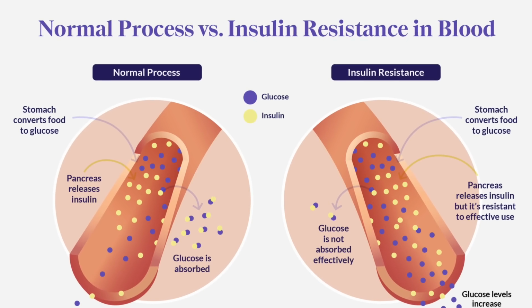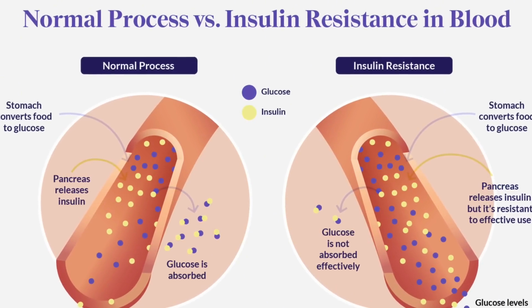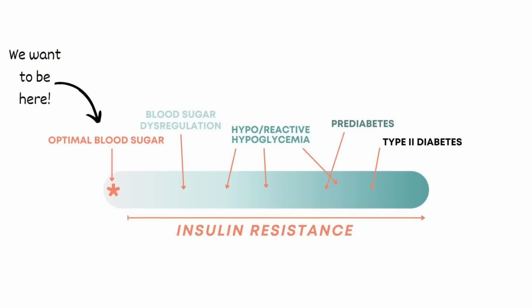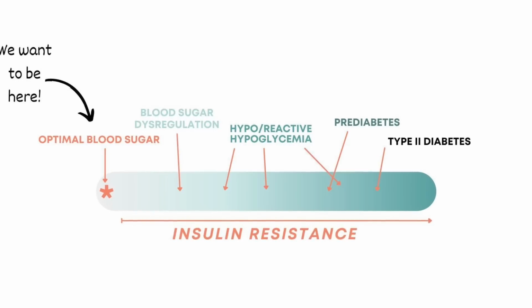Insulin's job is to shuttle sugar from our blood to our cells. But when you have insulin resistance, your cells stop responding to insulin properly. Over time, this leads to chronically high blood sugar and eventually type 2 diabetes. But it starts years before your blood sugar starts to go up. So you can be insulin resistant and your blood sugar can look normal.